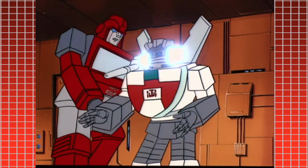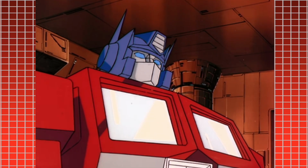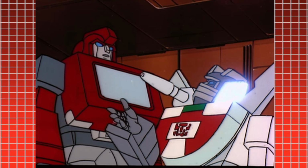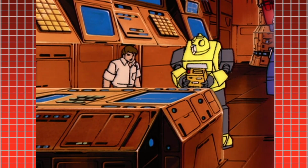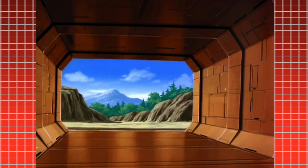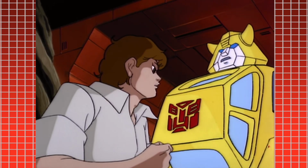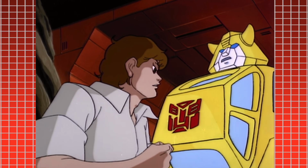What? Where am I? Back at headquarters. And evidently back to normal as well. Spike, is he all right? He's fine. Bumblebee, have you seen Carly? Well, I thought she was with Ironhide. She was, but Ironhide's over there, and she isn't. Hey, Spike, wait! Hey, we gotta look for her. She was very upset about Ironhide and all. There's no telling what she might do.